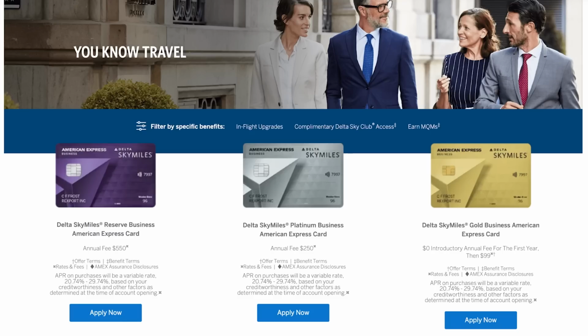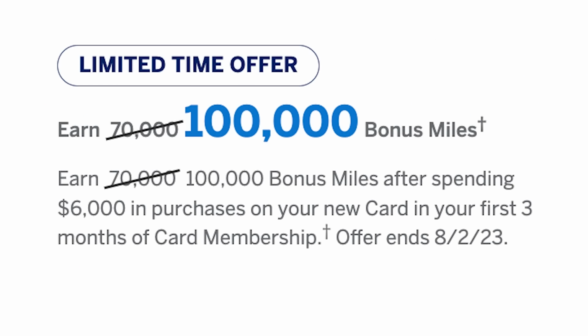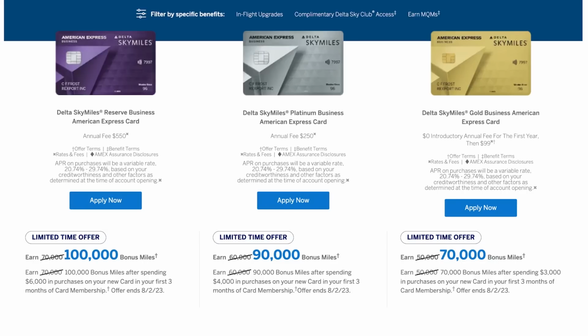So we have even higher bonuses of 70,000, 90,000, and 100,000. That's on the Business Reserve, that 100,000. The spend requirements are on screen now, and also be aware that the spend period for these 3 cards is 3 months, not 6. So you get 3 months less because they're business cards.